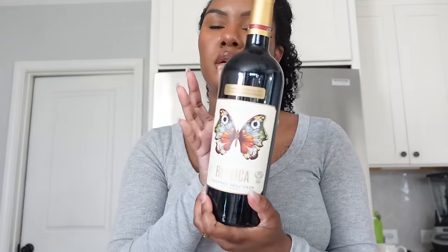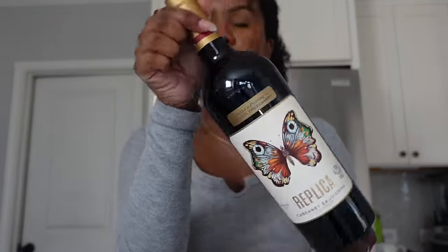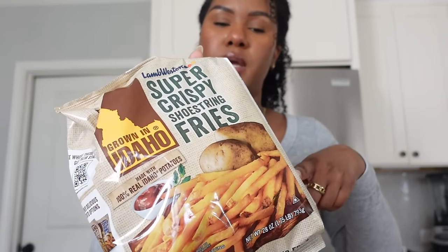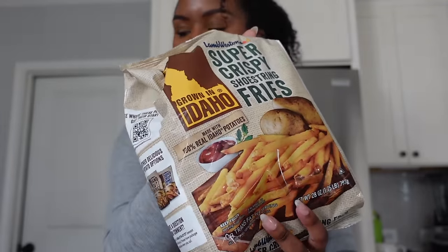And then I got this Replica red because red wine goes better with red sauce dishes. So I got this Replica. This is one of my favorite reds and it's not too expensive. I just picked up these fries because these are my favorite frozen fries. They're really crispy and breaded. They're delicious. So yeah, now I'm just gonna put all this away and I need to go work out again.